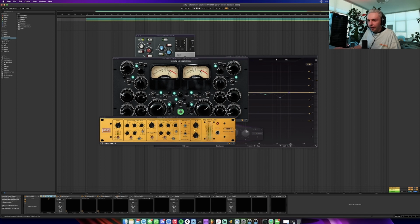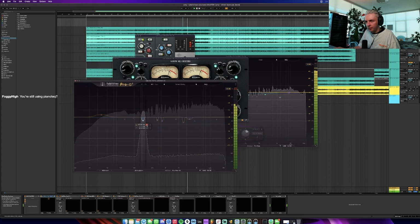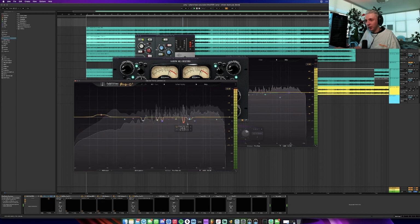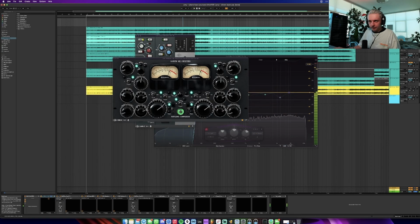Then it goes into Vertigo VSM by UAD. More complicated, that was a surgical EQ. Just all the resonance frequencies, frequencies that I really didn't like when I was listening to them, especially this one, and especially this one. Yeah, that's what it does. And a bit of a boost on the very, very low end. You can kind of hear it through the headphones, which is pretty incredible.